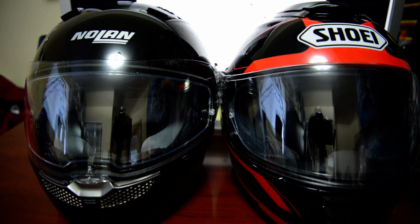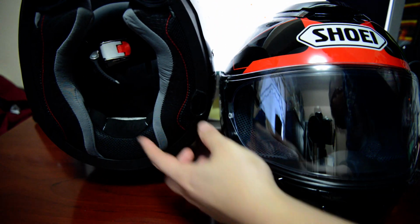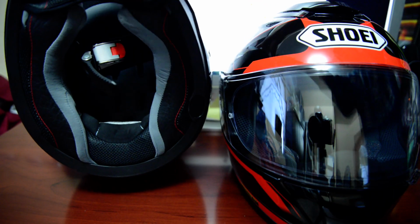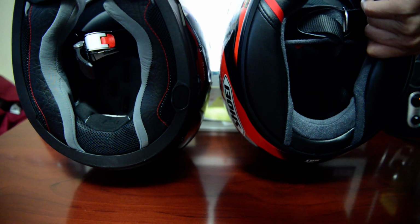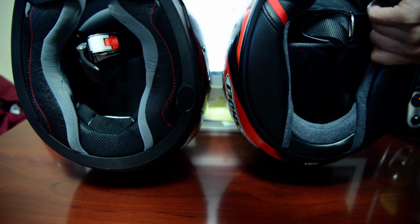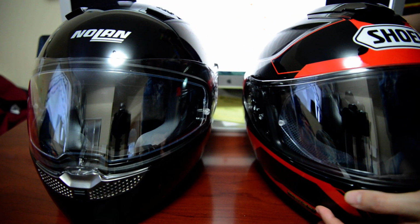Alright, and the quietness. If you were to look at the bottom of this helmet right here, this is the opening of the Nolan. Okay, and I'm going to lift up the opening of the Shoei right here, and you're going to see a difference, that the Shoei has a lot more padding. This is kind of hard to see because the Nolan happens to be a small. I don't have the Nolan in the medium here, but in the medium, the opening is a lot bigger than the opening in the Shoei. And so the Shoei is a lot more encompassing in terms of the opening on the bottom, and therefore it's quieter.